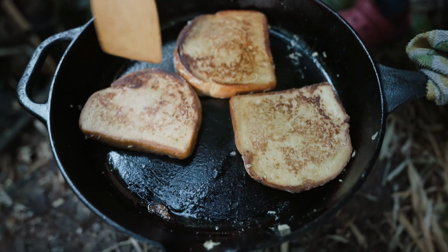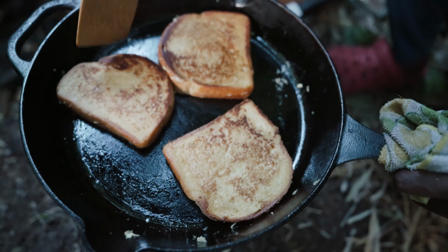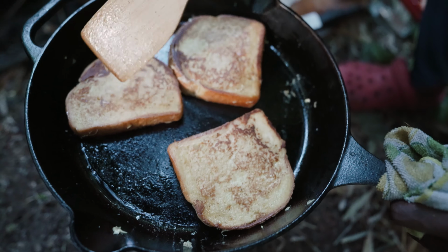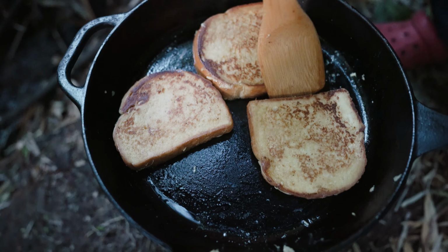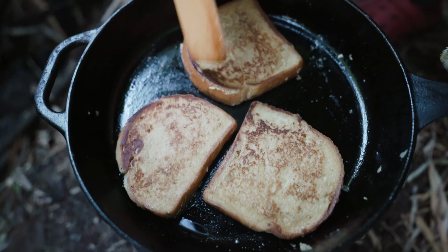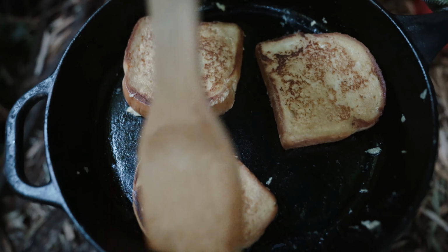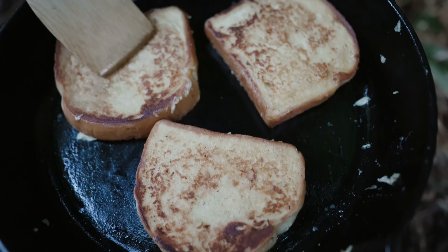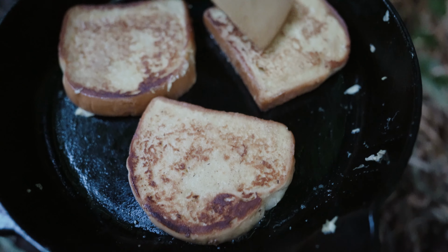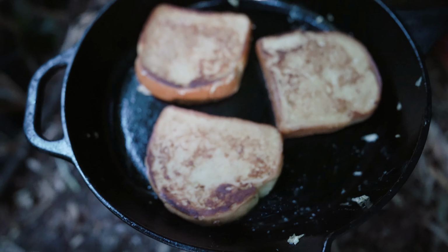Alright, so of course I'm on uneven heat. So I gotta be moving them around. If you see me moving them around, it's because over here is a little hotter. Because they're not on level ground, it's a little bit challenging, but that's what makes it fun, right? But if you look at the French toast, even though it's regular hard dough bread, it's nice and fluffy. Feels good. A little bit more and then we should be done.